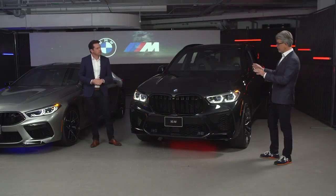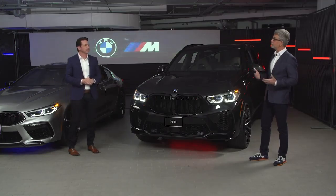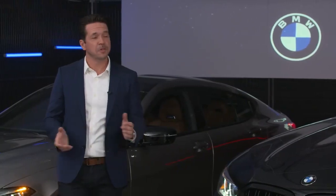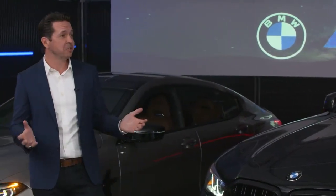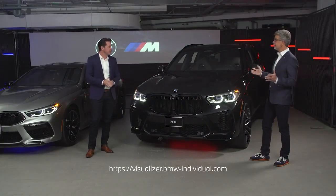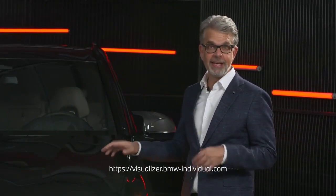Absolutely. Now, we have a nice stealth blacked out version that I think suits the personality of the X5M. But for those who want to be a little more noticeable on the road, what are the color options for the M? Yeah, so as you know, BMW Individual has long been a fan favorite of BMW M customers, and we're pleased to announce that just a few short months ago, we introduced that at our Spartanburg facility in South Carolina. So fully customized options are available now on the X5M and X6M. That's fantastic news, Matt, particularly for those clients who want a little more individuality in the color palette.